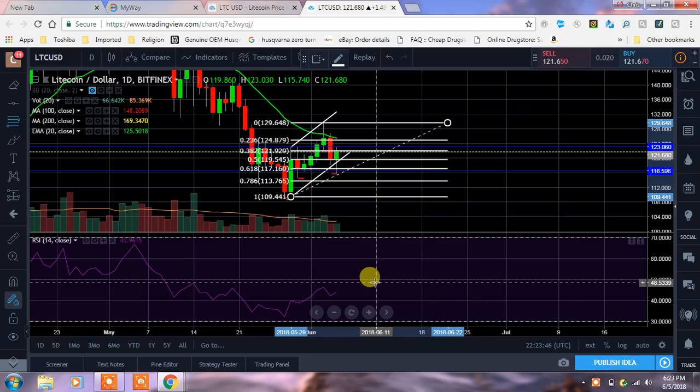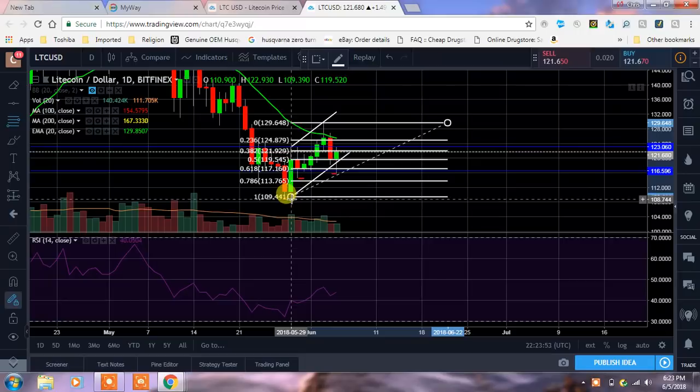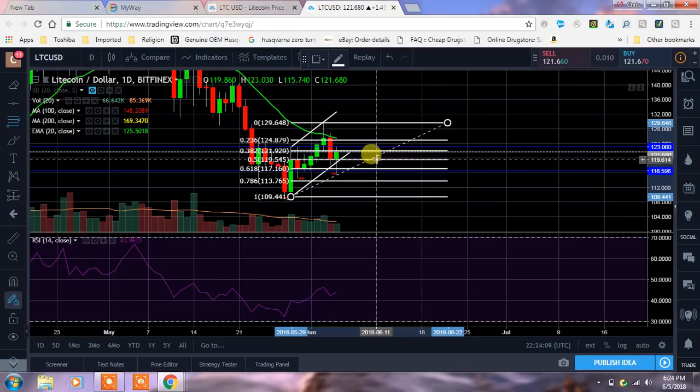So what I'm looking at here is Litecoin on the 1 day, and I have the start of this run here. I pulled a Fibonacci on it from the bottom at 109 when we started making a little move up to 129, and as you can see, we retrace, which the wick got down between the 618 and the 786 in terms of retracement, but the body here is at the 50%.